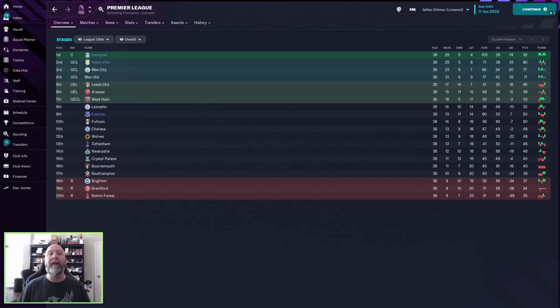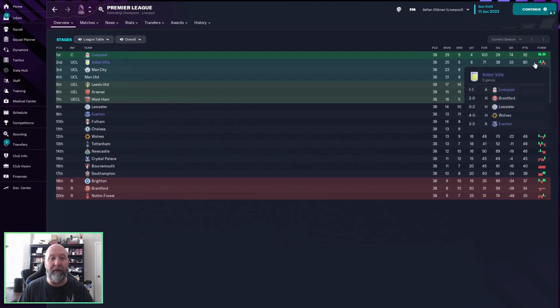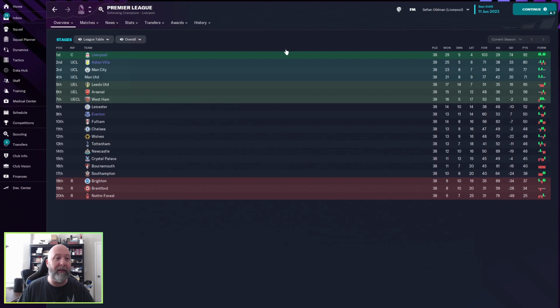But anyway, as you can see, Liverpool with a whopping 92 points has done very well. Aston Villa beating Man City by 3 with 80 points, also doing very well. Not great on the points tally though, compared to a lot of the other tactics that we've seen with the likes of Liverpool and Man City. However, second place Champions League is fantastic. Everton in 9th, scheduled to be 16th with 50 points. Very well done indeed.